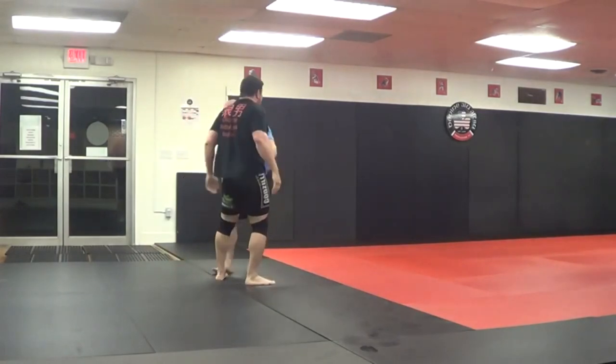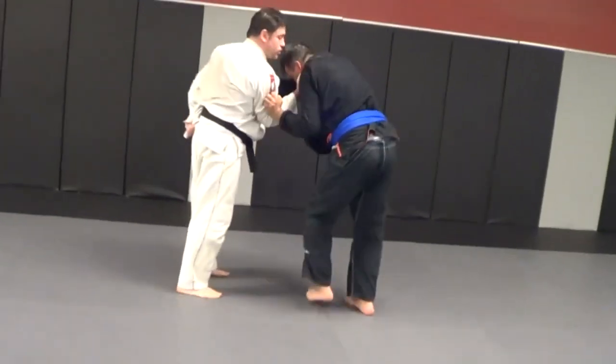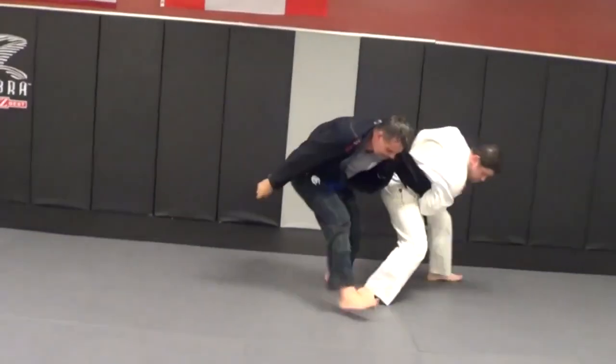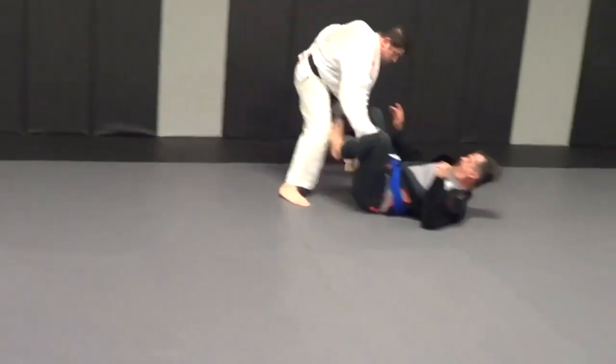And we're going takedowns plus 10 seconds with submissions. Standing elbow crank. He had never seen that before. Asked me to teach him. Here's going with it.